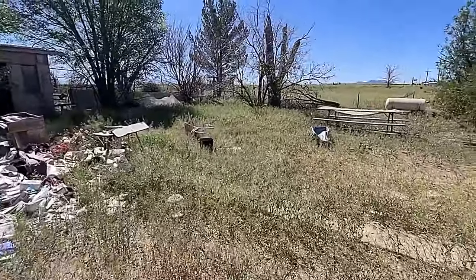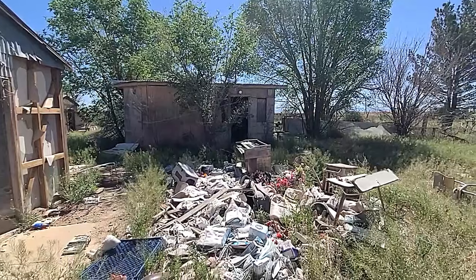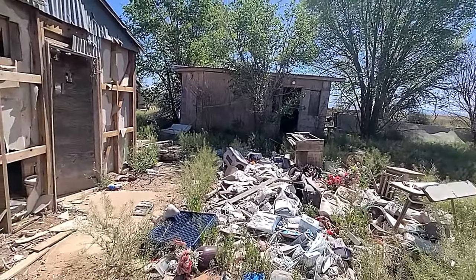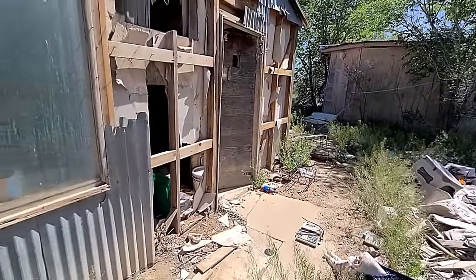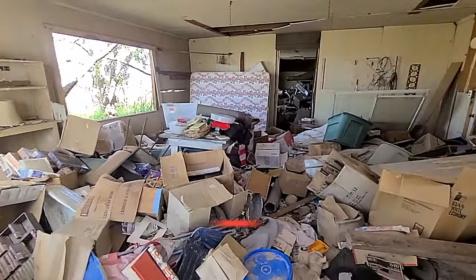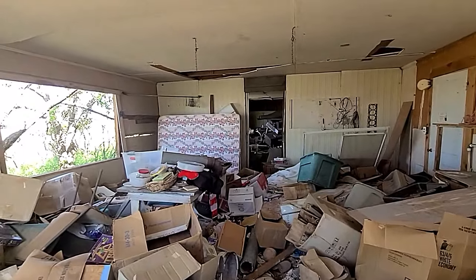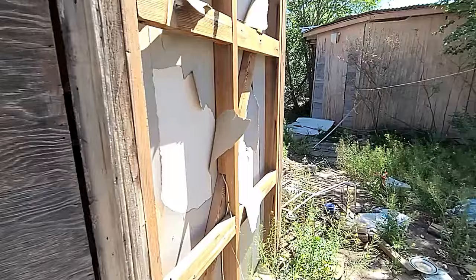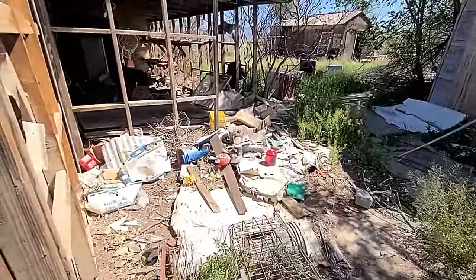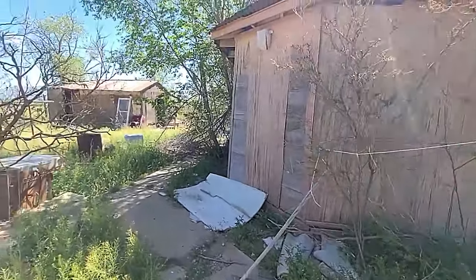It's definitely trashed out. Sorry, I'm just looking for snakes and stuff. Not sure what this was at one time. There's a piano for you. Inside of this place, I can't even get in the door. I'm not sure what happened to this place. It definitely has seen better days, that's for sure.